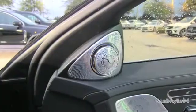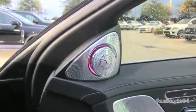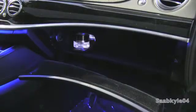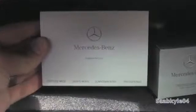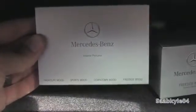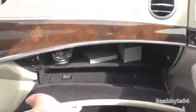If that's not enough luxury for you, the car has a built-in perfume atomizer that can disperse your choice of 4 various fragrances that are designed to not stick to yourself or the interior materials. And don't forget to stick around for the demo of the executive rear seat package later in the video, which transforms the S-Class into a world-class limousine.